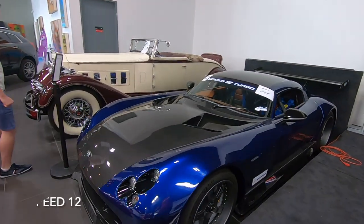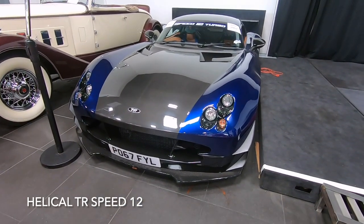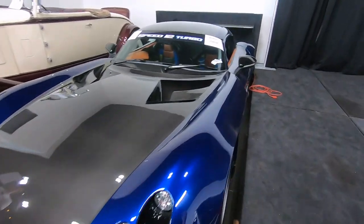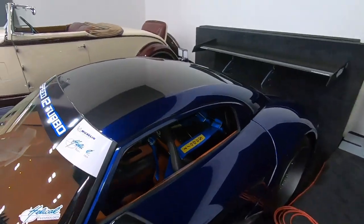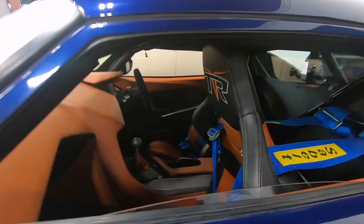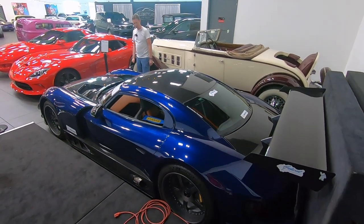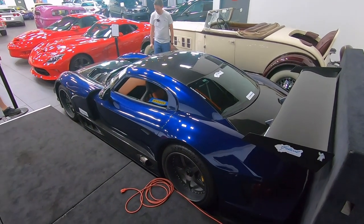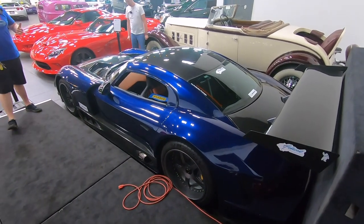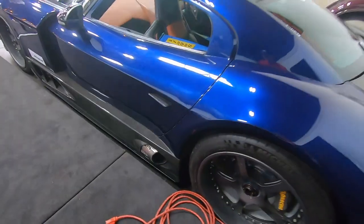So tell us about the Speed 12. Before the pandemic, these guys, Helical, came over for SEMA and wanted to do a bunch of filming with this car. But unfortunately, it went through COVID. The car's just kind of stored here. It was built by the existing TVR mechanics. They got together and made this car. It's incredible. Don't have a lot of information on it, unfortunately. I believe Cosworth built the motor in this car. Does it have a Hewland box? Does it have an X-Trac box? I'm not sure.